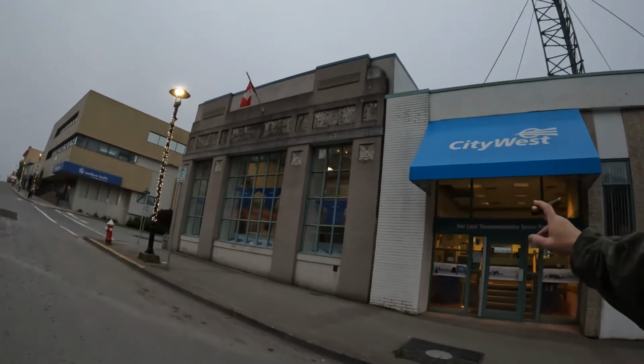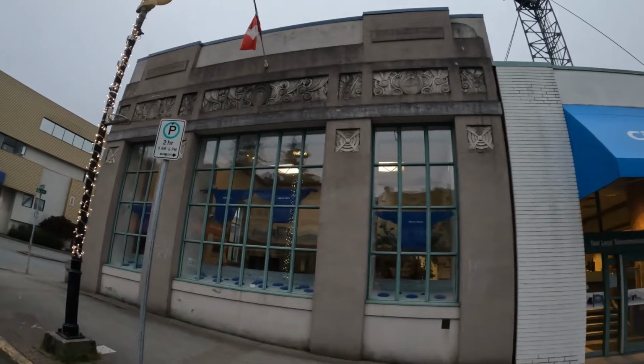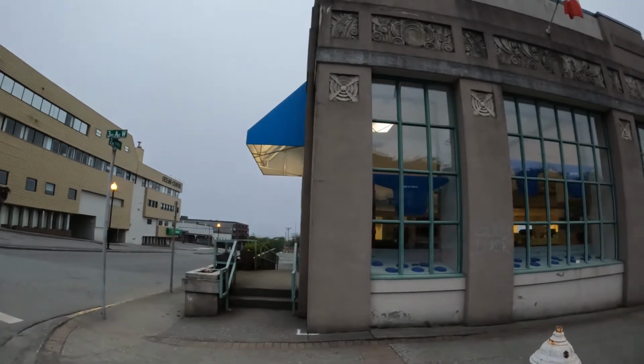Third Avenue, very quiet this morning. Cool old building. Check it out. Sort of that Art Nouveau. Looks like most of this town was really built in the 20s. I'd say most of this town did its major development in the 20s, because you got so many of these big old Art Nouveau buildings that are still standing. They put a lot of money into refurbishing them too, so that's kind of cool.